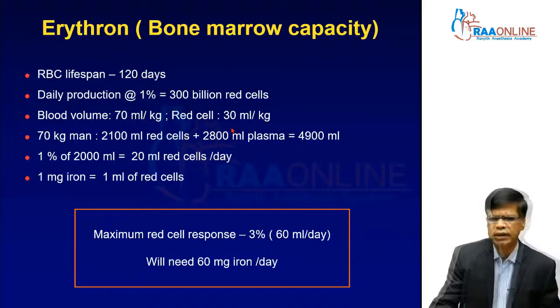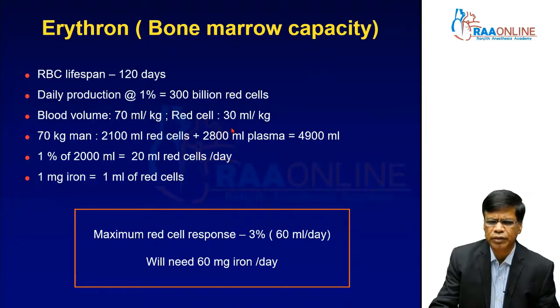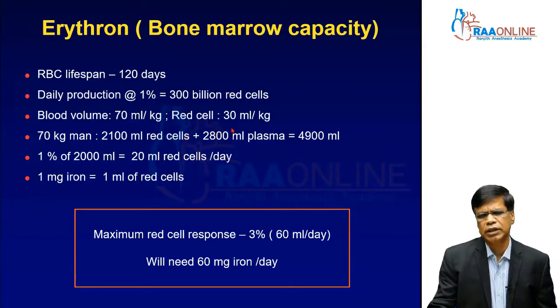And erythron, as I said, is a bone marrow capacity. If you look at a mature red blood cell, which can survive in the circulation without a nucleus for 120 days, for our understanding we can round it up to 100 days. So roughly 100 days is a survival. Then it makes sense to imagine that we are losing 1% every day, and we need to produce 1% every day. So the red cell destruction, if you take survival as 100 days, we lose 1% of cells every day.